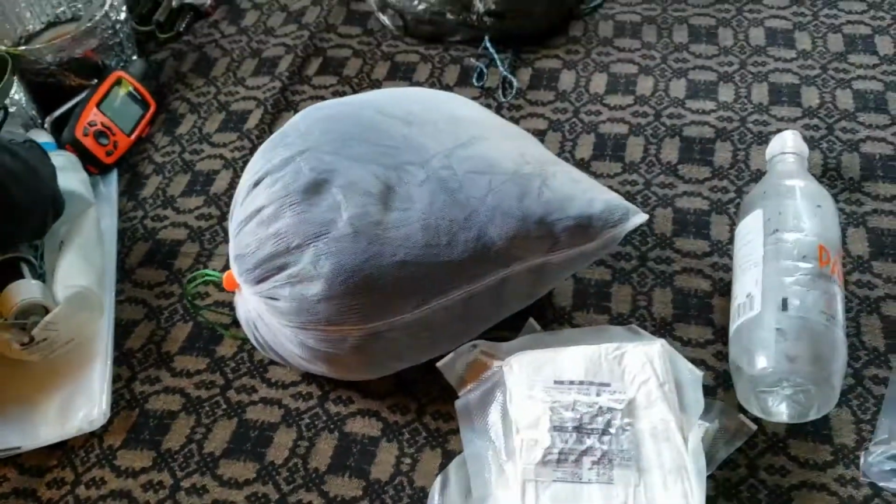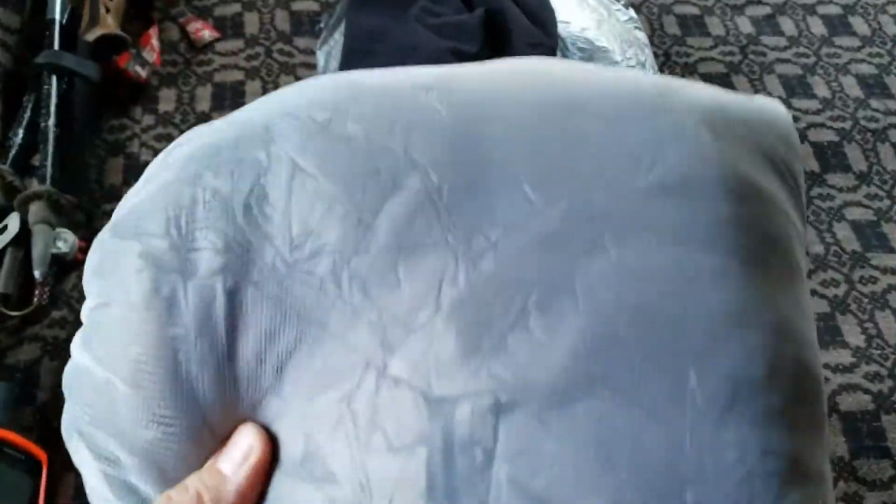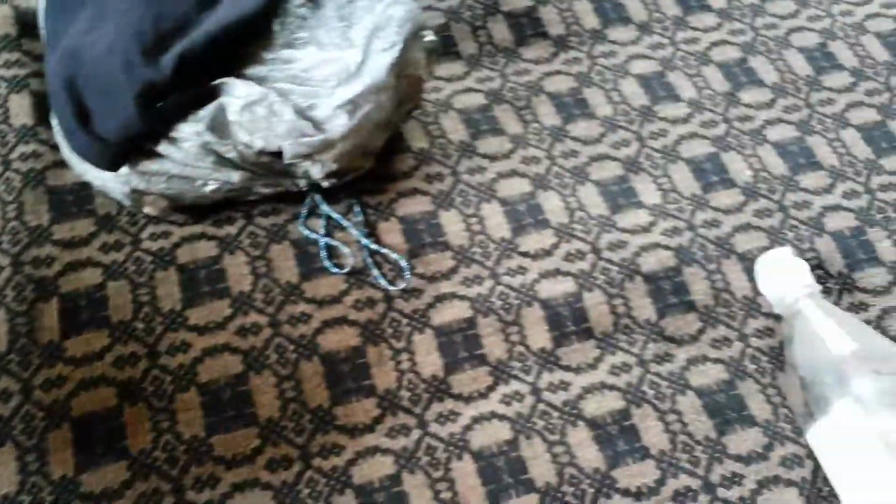For my puffy, it's in this sack here. It is the Enlightened Equipment Apex. It's a synthetic puffy. Not the warmest thing, but it's so light. So I've used this last winter, and with some layers, it kept me warm.